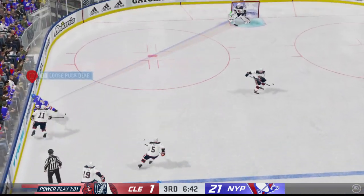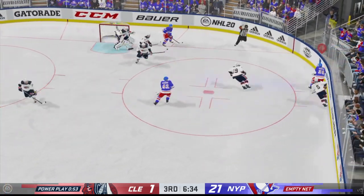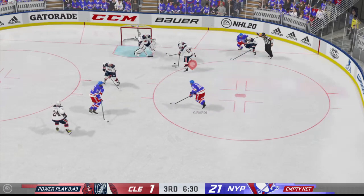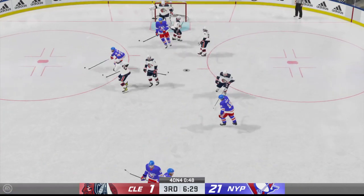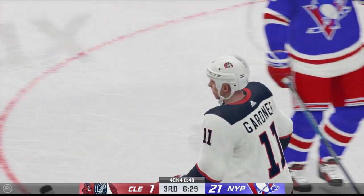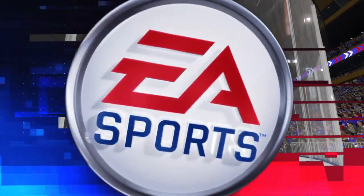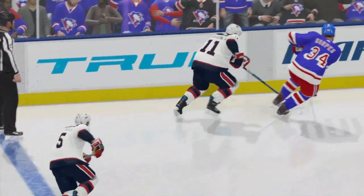Can't keep a hold of it after that hit. And he was slowed up. Hooking looks to be the call as the official's arm goes up in the air. Deflected away. Nice defensive use of the stick there. Here comes the call. Gardner's going off to the box for 2 minutes. So quickly into position. Now the defensive player's got to scramble. He takes the hooking penalty.